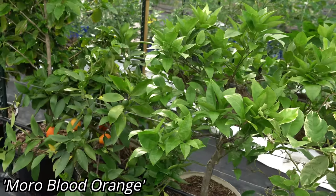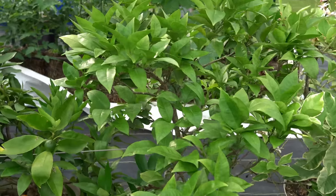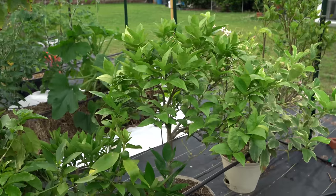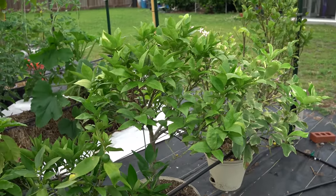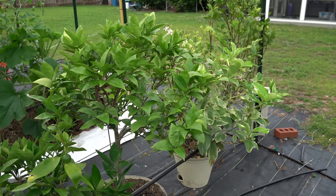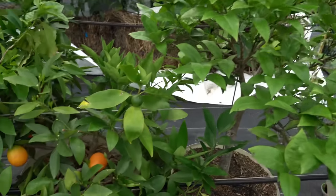My blood orange is a little bit behind this year. It went two years where it just set an absurd amount of fruit, and it looks like this year it might be going through an alternate bearing season. That's probably my fault for letting it overfruit. There's only a couple of fruits on this tree. Let that be a lesson to you for these larger trees: don't let them fruit too much, or you may occasionally go through a season with no fruit at all.